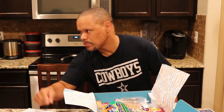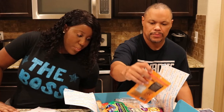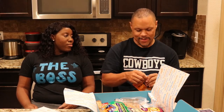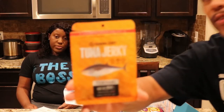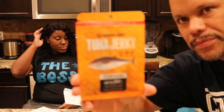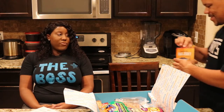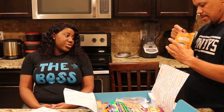What is this? It's an ice pack. This is jerk, some kind of jerky. Tuna, you can't read? Oh, tuna jerky. It's got a picture of tuna on the thing. So yeah, we'll see what this is. I mean, I like tuna, but I'm very specific on where I'm gonna eat it from. So we'll see what his reaction is.